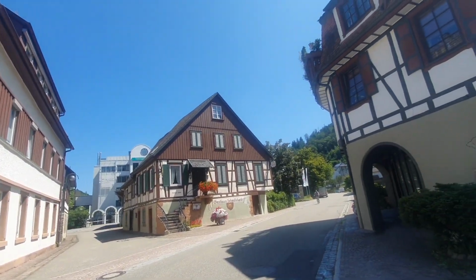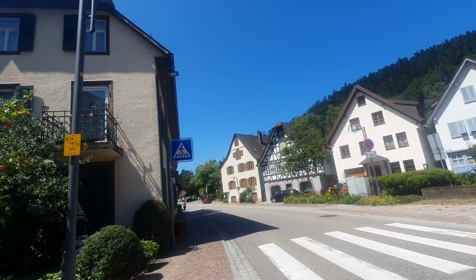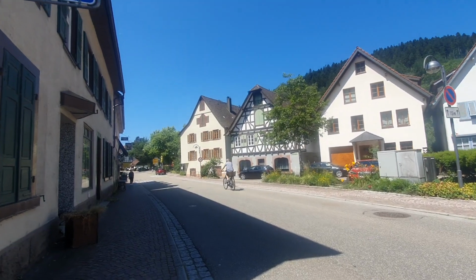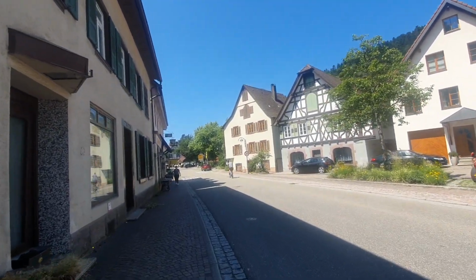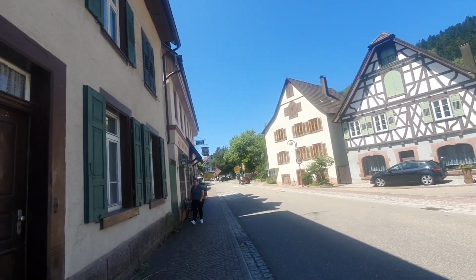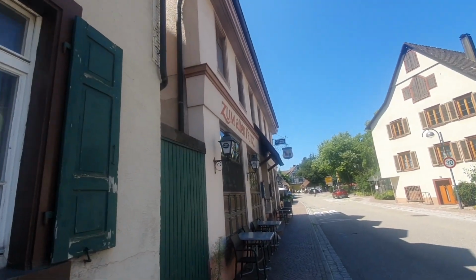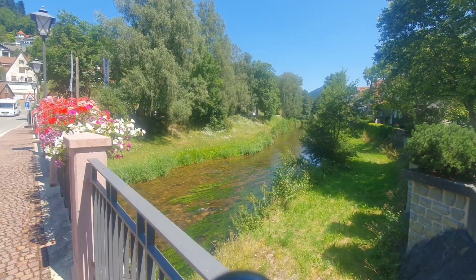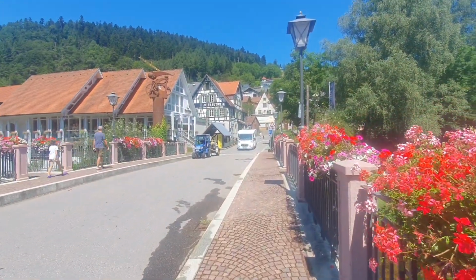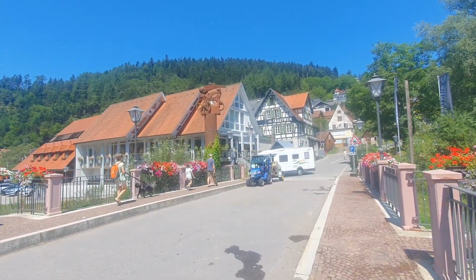See, that one is 1792, that building there. Again, another pub. Pumping station still there.